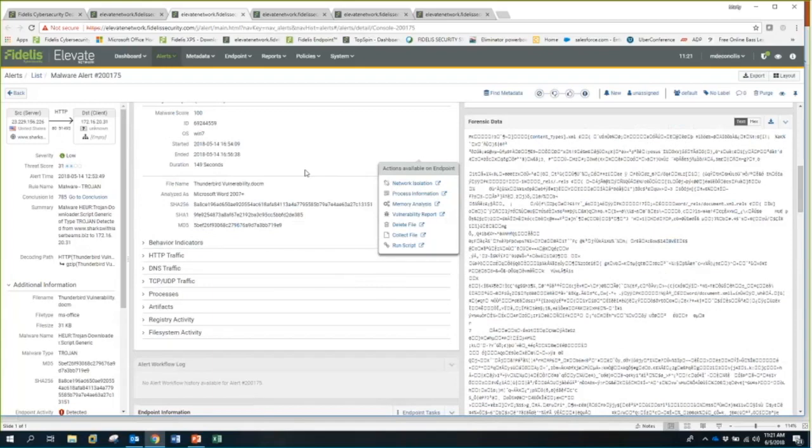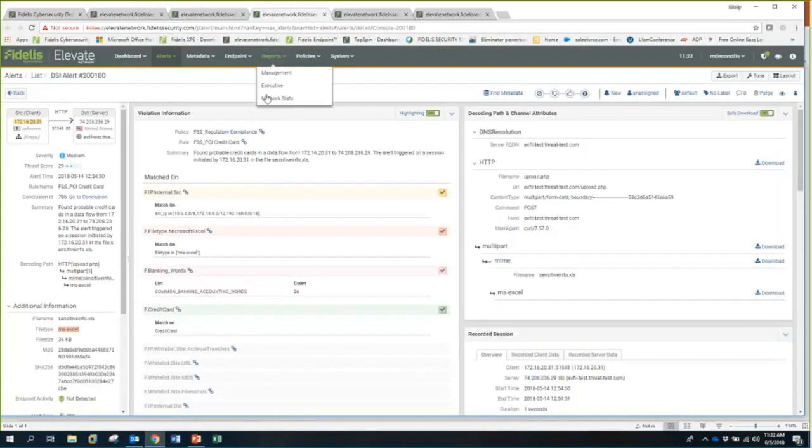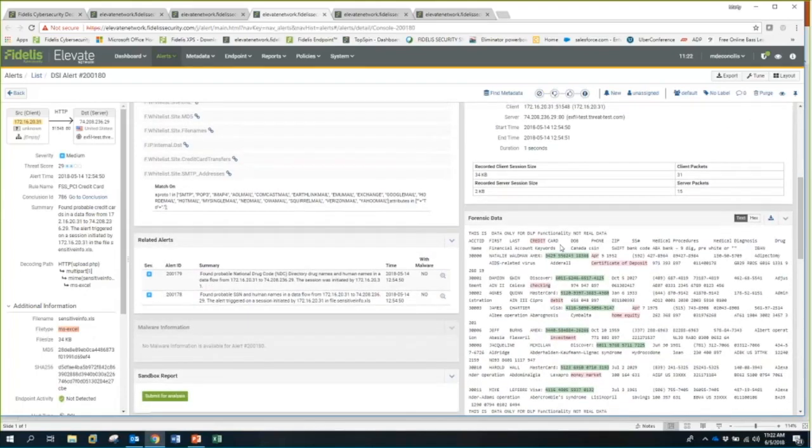So the other things that concerned me when I go back to the alert detail was I saw this credit card alert and also drugs and human names. So those are concerning to me. So as I pivot over into that alert detail, I noticed I have a rule that comes from Fidelis looking to identify PCI credit card data. And what's cool is the rule is set up to match on different types of information that could be present. As I scroll down into the forensic information, you'll notice we color-coded, highlighted the particular information that our rule is matching on. And this particular rule is looking for PCI data and, of course, credit card numbers.